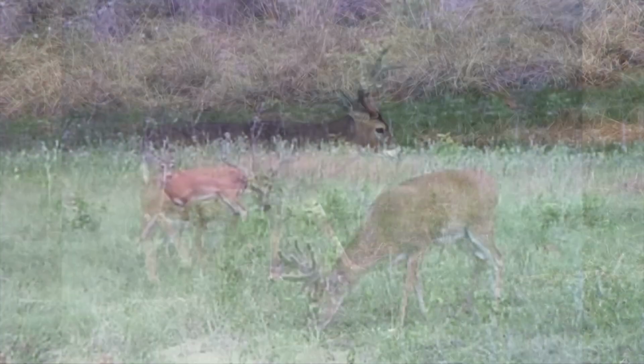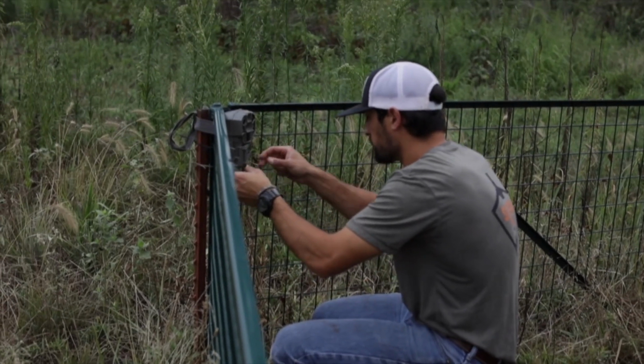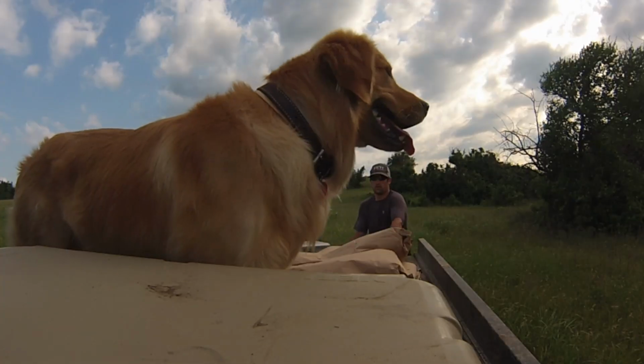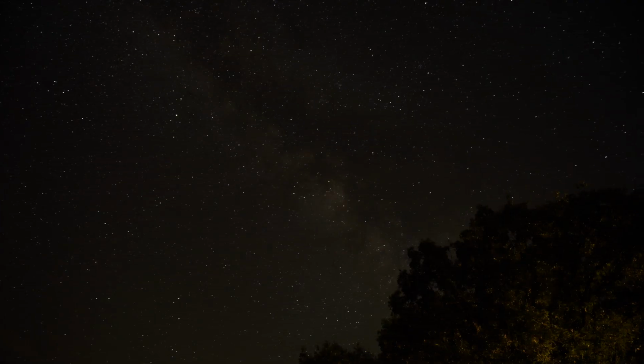Another reason why we name these deer is it helps us keep track through the year with different guys in different situations. Instead of saying let's go chase the 8-point, we can say let's go chase Bob. Hopefully we've got a sizable hit list for this fall's hunting season.